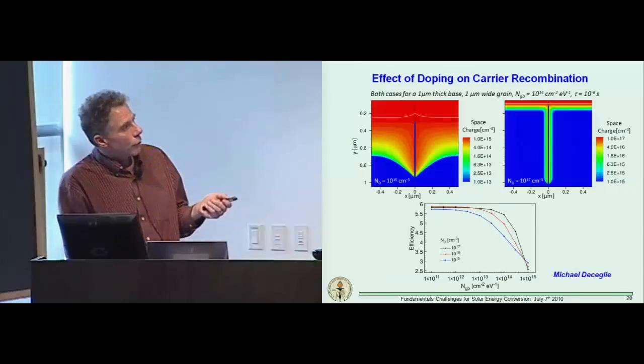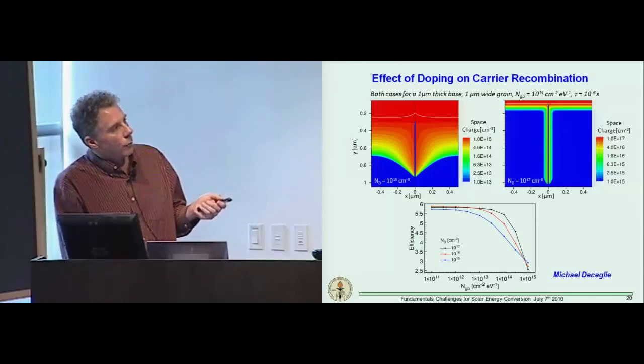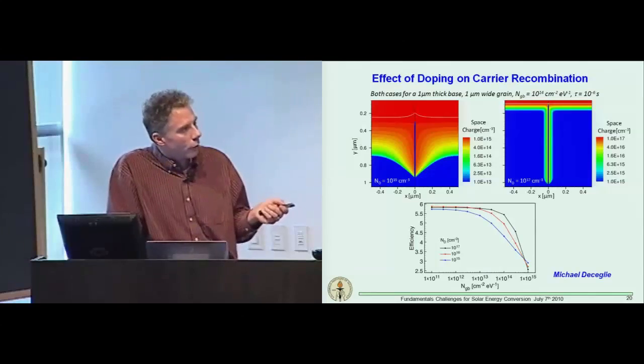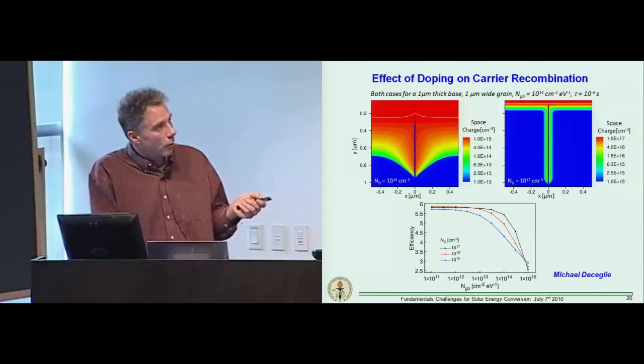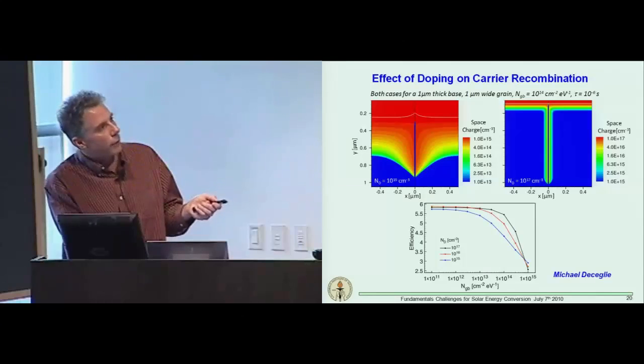So one of the solutions for this in a polycrystalline thin film, if you had high lifetime material, would be if you could heavily dope that material without the dopant itself also adversely affecting the bulk recombination lifetime and diffusion length, you then flatten the electrostatic landscape.